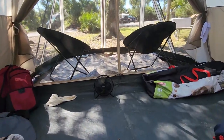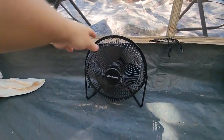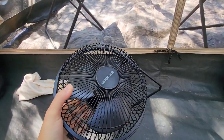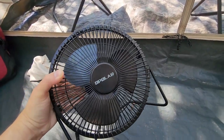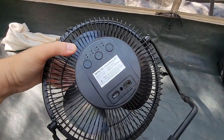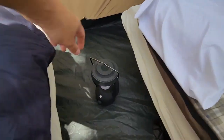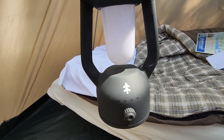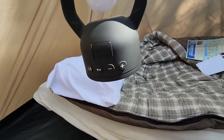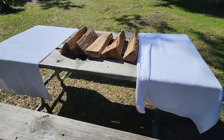So here's a little fan that we brought that came in handy last night because it was actually kind of hot. So this is a rechargeable fan. And it's actually really good. There's plenty of air that comes from it. And you just recharge it right here. So glad I brought this. And this we bring every time camping too. This is just a little lantern that also recharges and plays music as well. So we love this. And we have our towels and firewood drying out.